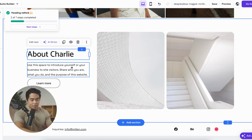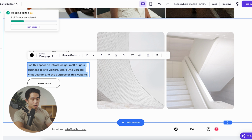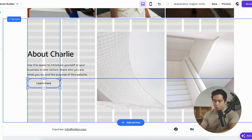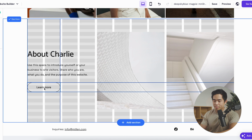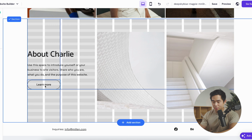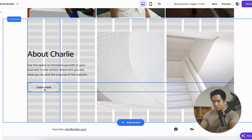I'll just leave that as is, but you guys will want to change all the text on your website. We can even change this button sizing if we want by dragging. I encourage you guys to use the grid layout to make sure that things are clean looking. But as you can see, we can basically drag it wherever we want. I'm going to put it back here since I think it looks good there. Actually, let's drag it down a little bit.